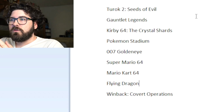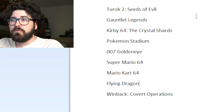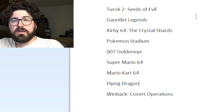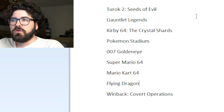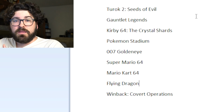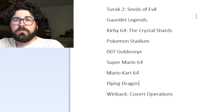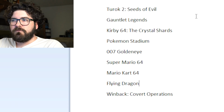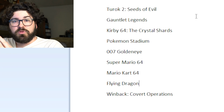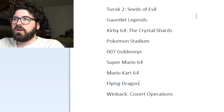I would like to go forward with saying that I'm not that picky when it comes to the term CIB, complete in box. It doesn't have to have the registration card or anything like that. I just want the game and the manual and the box, and I want them all to be in pretty decent shape, and I think that's a fair thing to ask for. A lot of people are very, very strict on what complete in box means, and technically they're right. Complete in box means exactly everything that was in that box when you purchased it brand new off the shelf, but I don't care about that stuff.